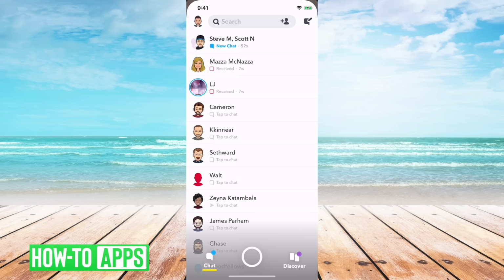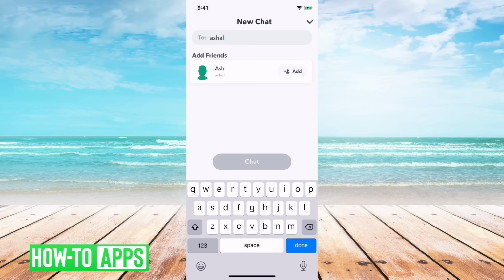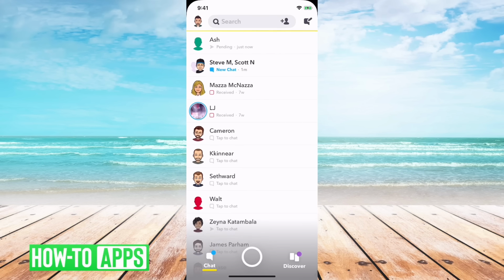Really, in most cases, it's either your internet or the cache. In some instances, if you send a message to somebody that you're not friends with, let's just say this random person I want to chat with, sometimes they'll say pending until that person has approved your account. So, in instances like that, it'll say pending. You won't be able to actually send that chat until that person has approved your message or your request.